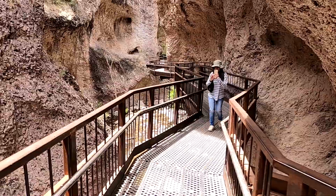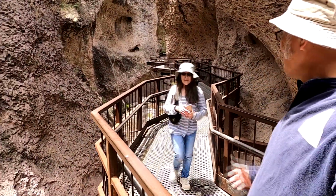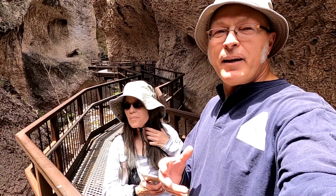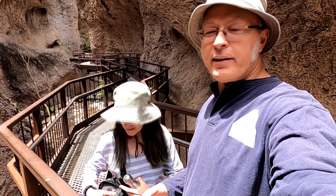She's always taking photos. So what do you think about this place? I love it so far. It reminds me of the Box Canyon up in, where was that? Ouray, Colorado.